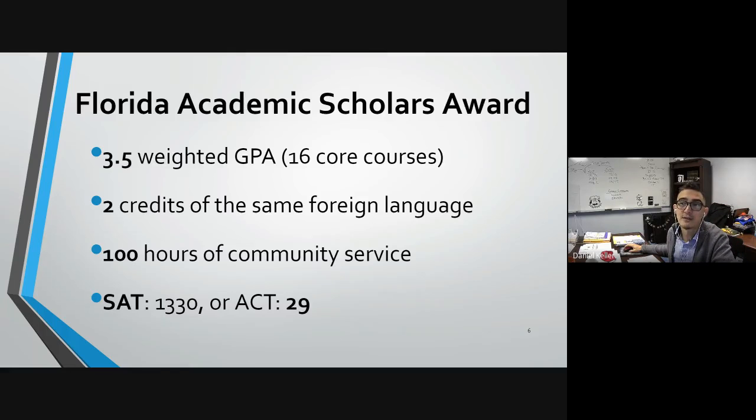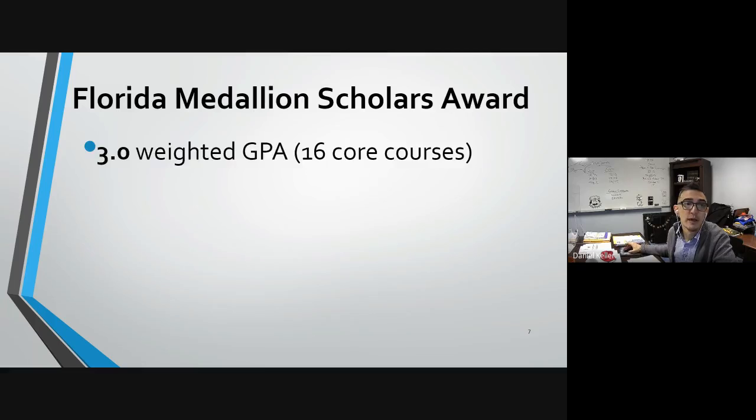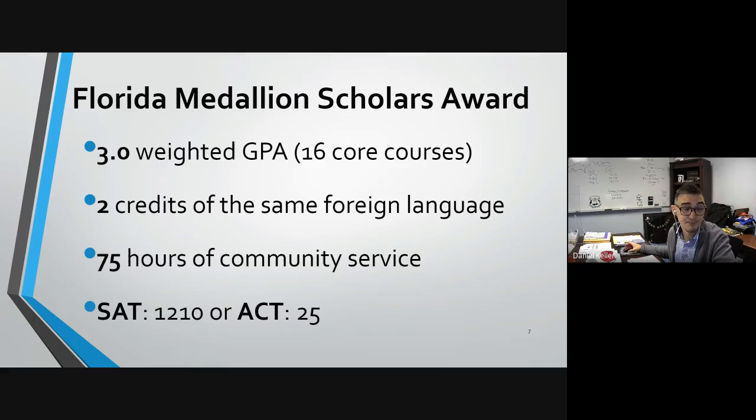So as we move down to the Florida Medallion Scholars, which is 75%, we will notice that the requirements lessen just a little bit. So we have a 3.0 weighted GPA, again with just the core classes, and 2 credits of the same foreign language, that remains the same. The community service drops 25%, so it goes down to 75 community service hours. And also the test scores drop just a bit to a 1210 or a 25.